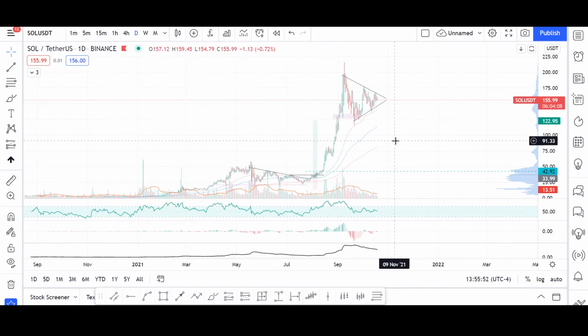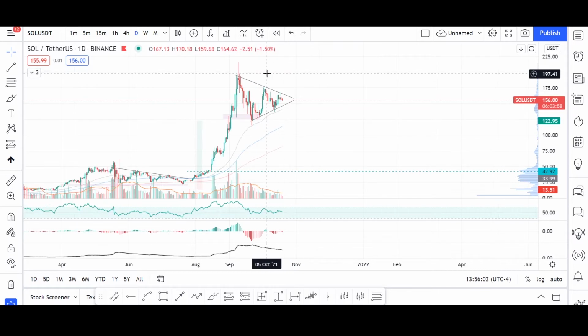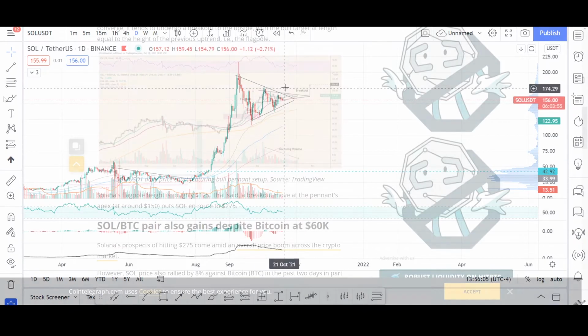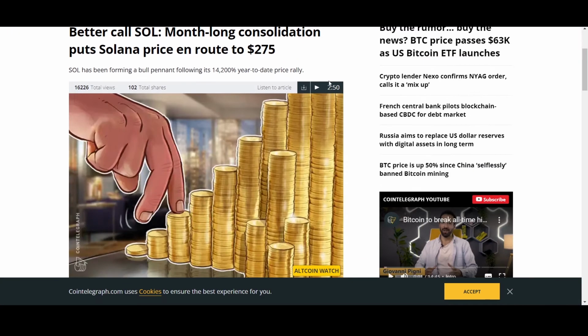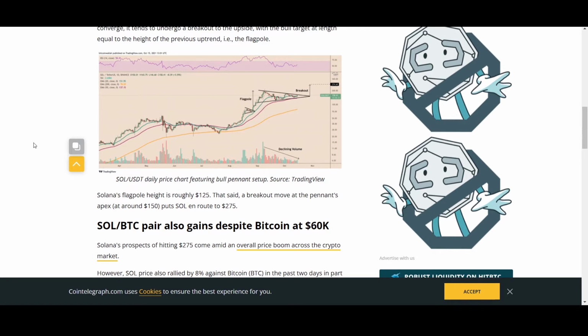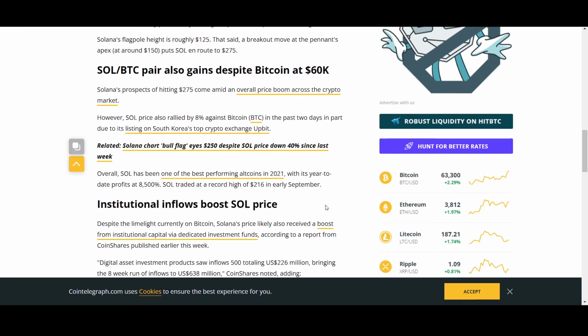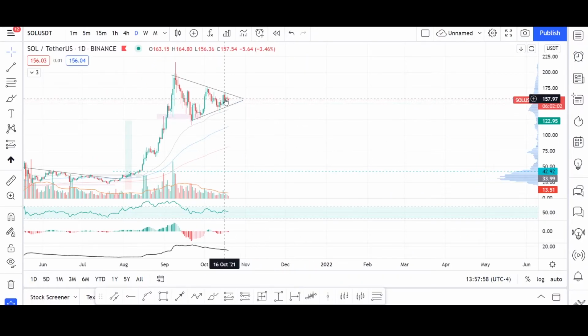So right now Solana is one of these cryptocurrencies that is highly developed, and we would like to first take a viewpoint on the fundamentals behind Solana. So firstly, let's have a look at what the media is saying about Solana. We can find on Cointelegraph that right now Solana is in a month-long consolidation, and it's true that we are really hanging on for the next move of Solana after approaching the apex. Apex is the end of this triangle that we are approaching, the decisive phase on this cryptocurrency.